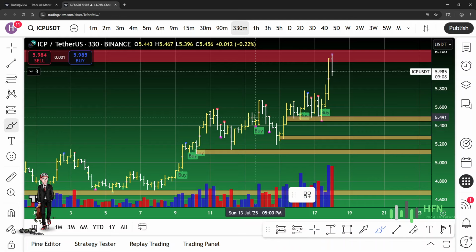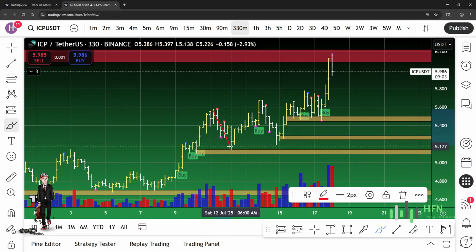So when we saw price in ICP take a high of $5.57, it caught buyers here. Price went up. Then price went right back down, caught buyers at $5.26. Market went up and it was maintaining consolidation, i.e. there's still buyers buying, and then the market finally broke out.